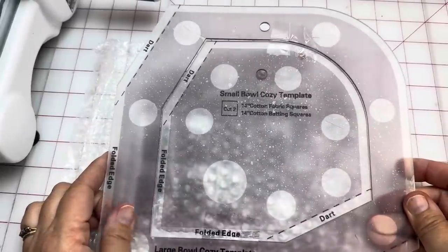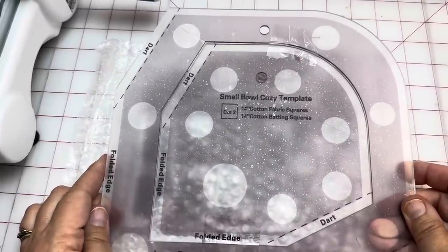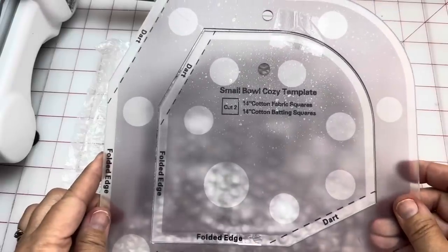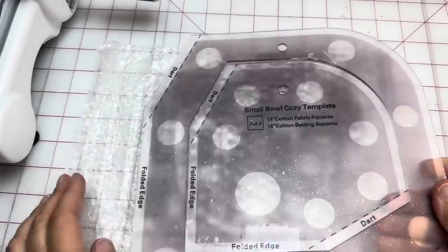But doing the bowl cozies always took me time. I make them for craft fairs and things, but they do take time just because of getting the cutting down right, getting your darts in. All of those things are just, you know, time. And I love that this makes really big ones, so you can have your full bowls.